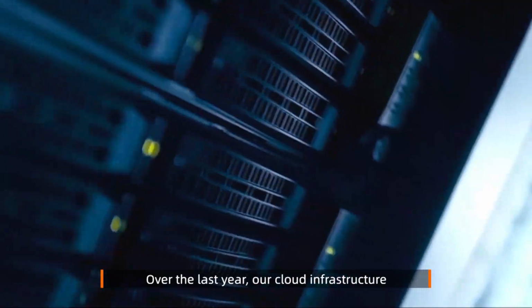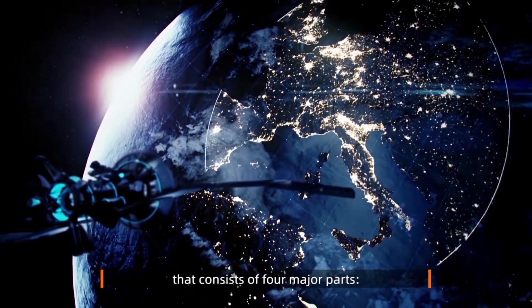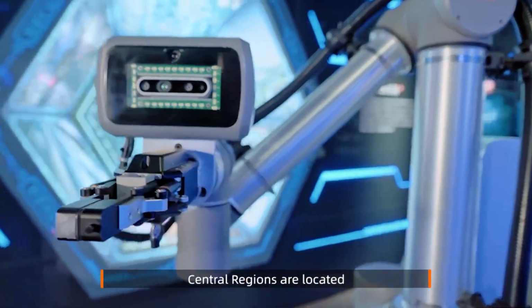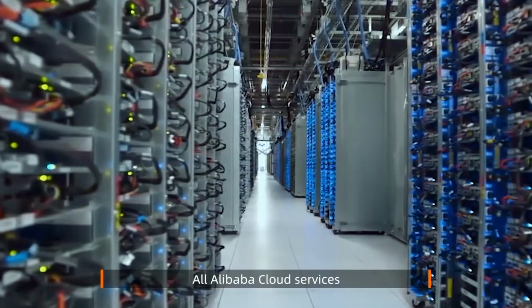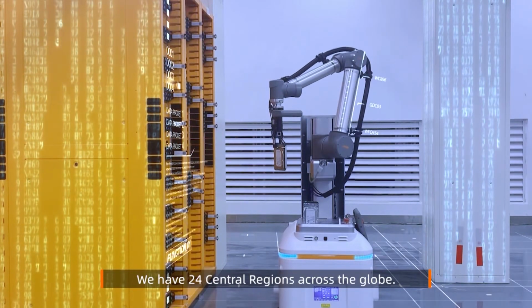Over the last year, our cloud infrastructure has been extensively upgraded to an integrated architecture that consists of 4 major parts: central regions, local regions, edge nodes, and cloud appliances. Central regions are located in Tier 1 and core regions. All Alibaba Cloud services are available in central regions. We have 23 central regions across the globe.